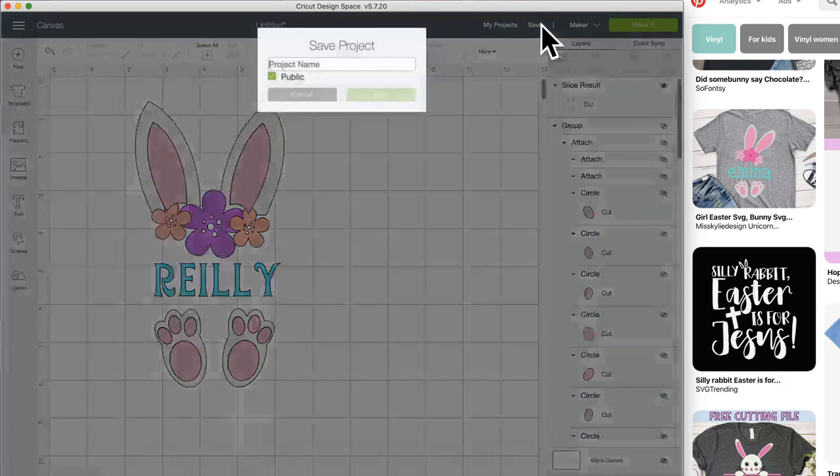Okay, let's save. What do we call this? Bunny ears? Name?